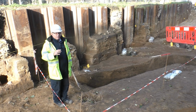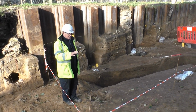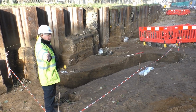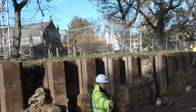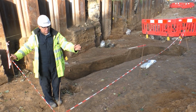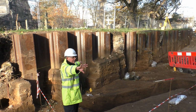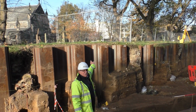Now, the interesting thing about this feature where the burial's cut into is its alignment, which seems to be at a strange angle. So it's going not quite east to west, whereas it should really be going in this direction, where if we're expecting it, it would be another 45 degrees, more like right angles to where I'm standing here. So it's going at a very strange angle across the pit, across the site, and it seems to go straight towards the church in the background.